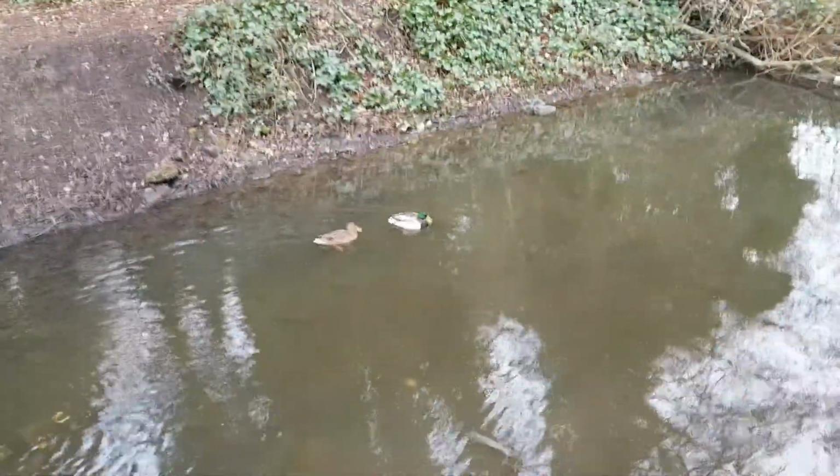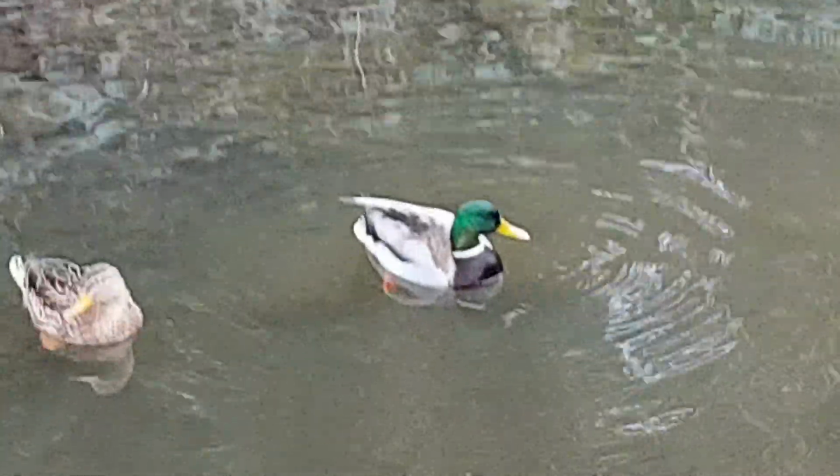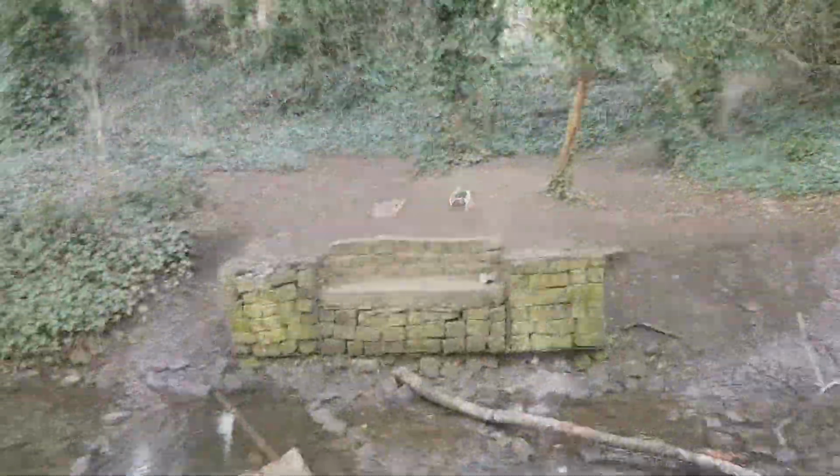I know I've already commented on how much cooler bird life is than humans, but look at those ducks. Minding their own business, not caring about the pandemic. Nah, ducks know what to do, humans don't.